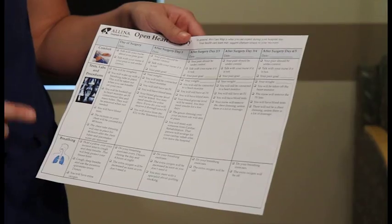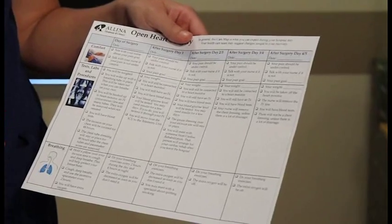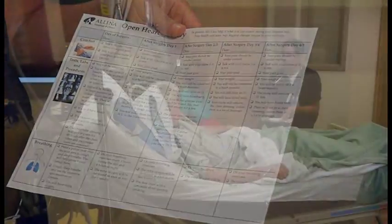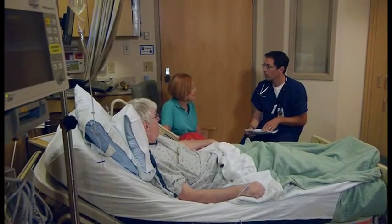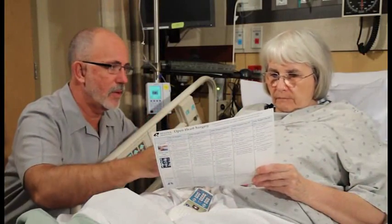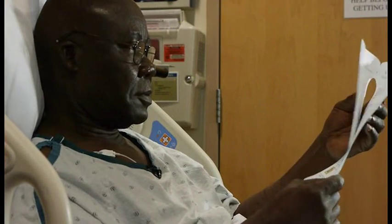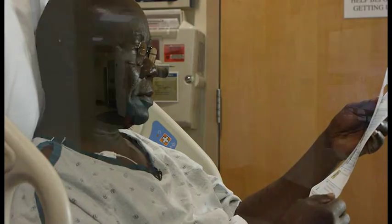We will use a care map to chart your care and recovery. Your care map is a guide to what you can expect, as well as goals to help you return home. Discharge day is measured by your progress on achieving these daily goals. Everybody's experience is slightly different, but the care map identifies the important milestones of your care and recovery.